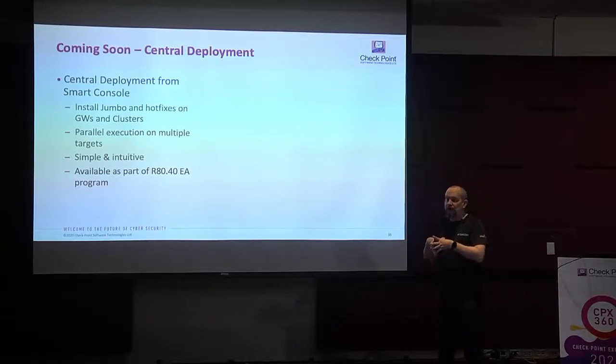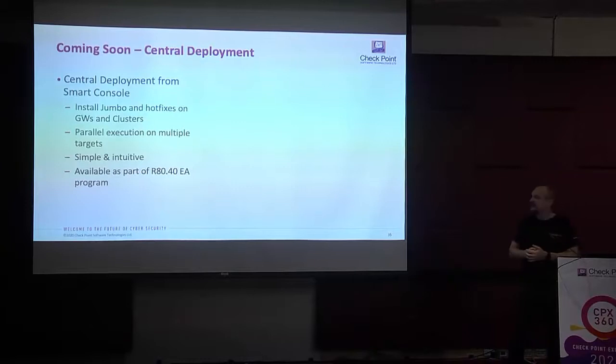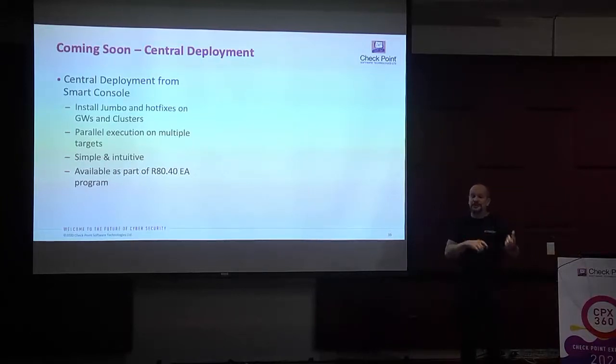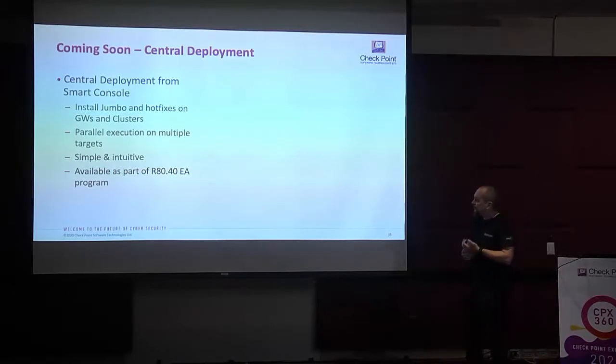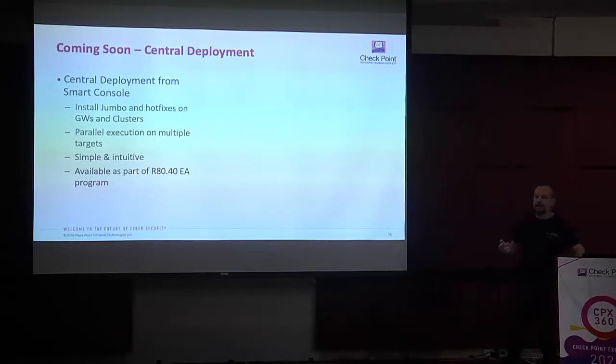Now, for this year, we plan to extend the capabilities of this tool. You will be able to install jumbos and hotfixes on the gateways in the cluster. You will be able to run parallel tasks. Today, you have to do it per deployment plan. In the future, you will be able to do it in parallel, and most importantly, it's already available for early availability on R80.40 as part of SmartConsole.